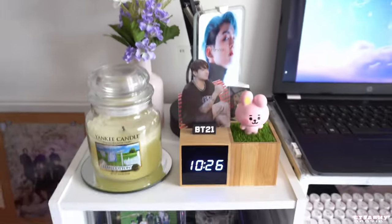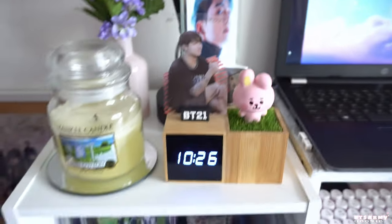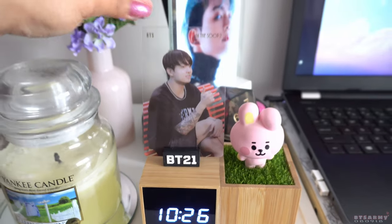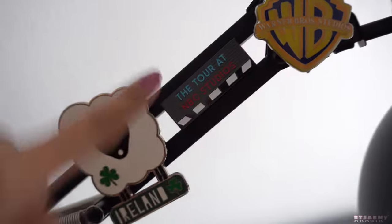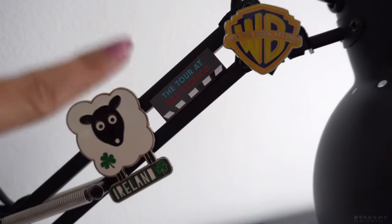And then, yeah, of course, my very cute cookie clock. And I have here In the Soup JK transparent PC. And here I have my archive keychain and a few magnets. This is from my brother. This is from 2019 when my sister and I went to the NBC studio and did the tour.